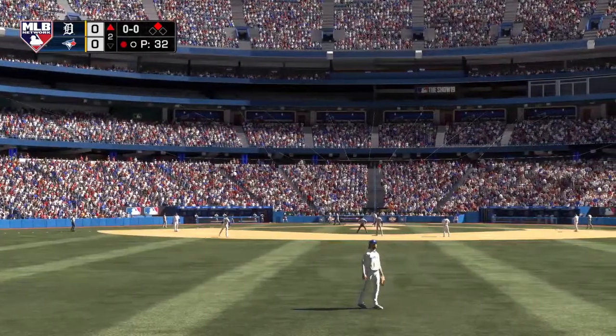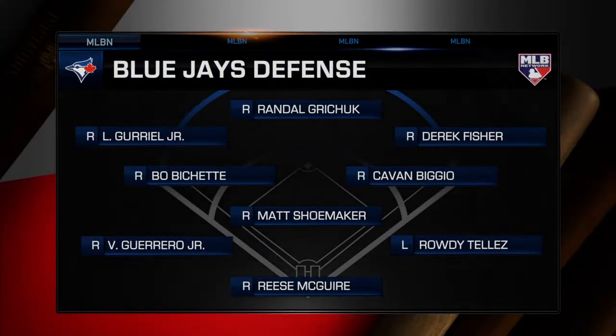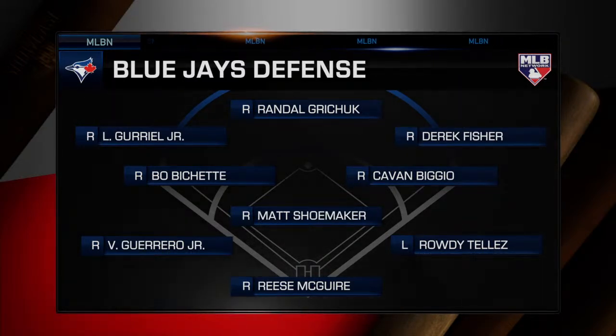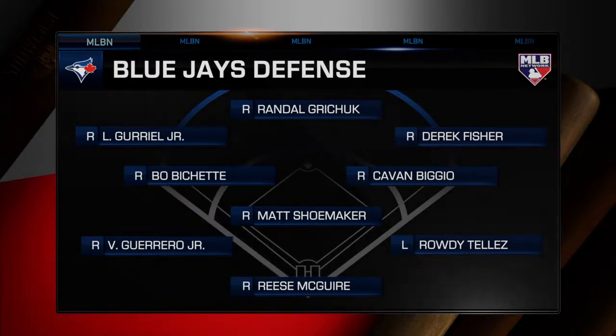All right, guys, here's the defensive alignment for the Toronto Blue Jays today. And let's focus our attention on outfielder Randall Grichuk. It's the ability to put it together every day on a consistent basis that's going to separate this guy from superstar to average big leaguer. Look for him to make an impact on one side of the ball today.